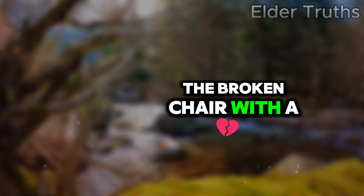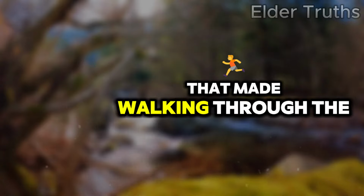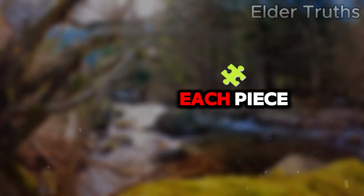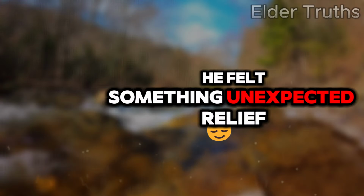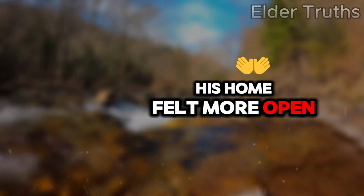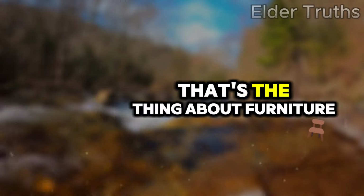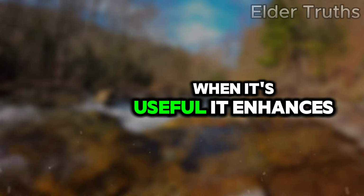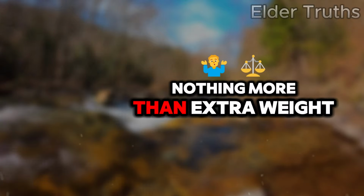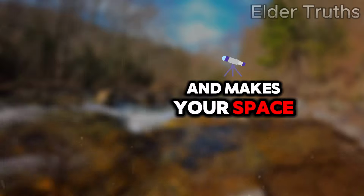The broken chair with a wobbly leg, gone. The massive coffee table that made walking through the room a hassle, out the door. And as he cleared each piece, he felt something unexpected: relief. His home felt more open, more inviting, and most importantly, easier to live in. That's the thing about furniture. When it's useful, it enhances your life. But when it becomes nothing more than extra weight, it quietly drains your energy and makes your space feel cluttered.